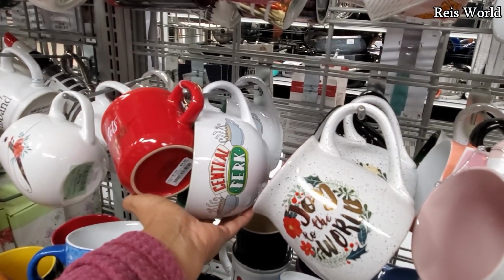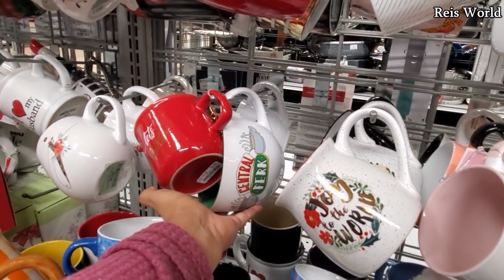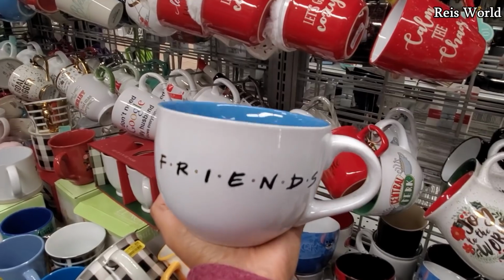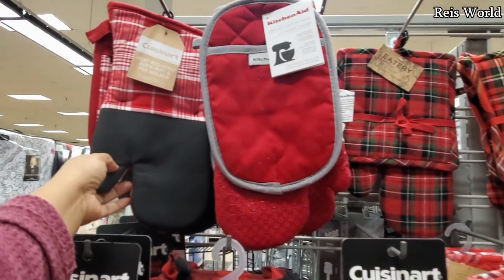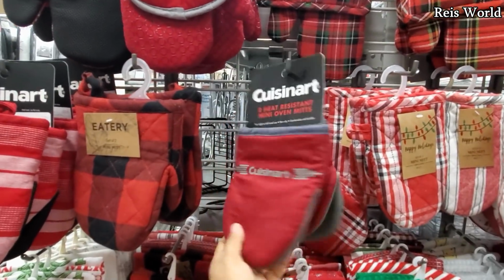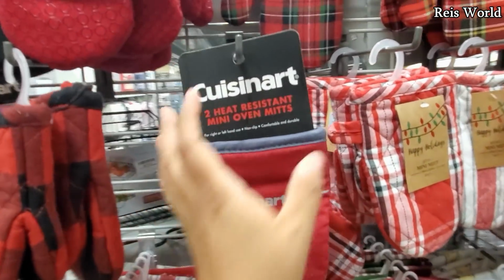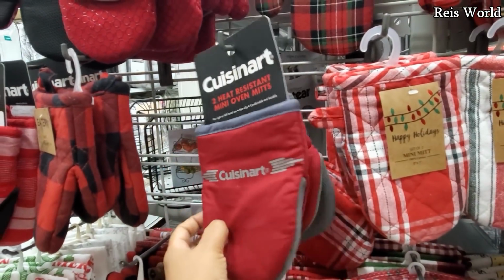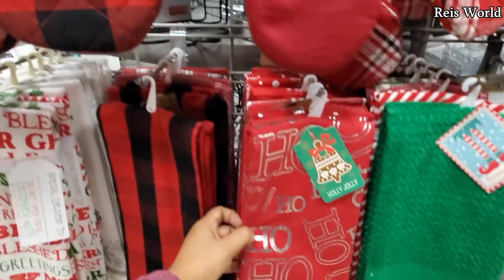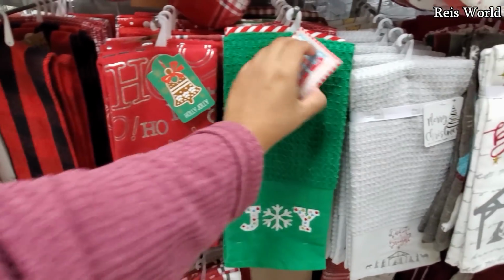And we do have Friends. How cool is that one? This one's going to be 9. KitchenAid is only $9. You do get 2 of them. 2 here. Same thing you can find in Ross, if you go to Ross. Only $5. Hey, not bad. $5. Ho, ho, ho. You do get 2.